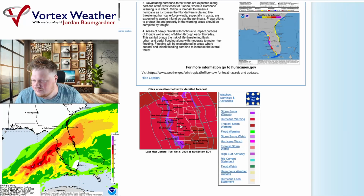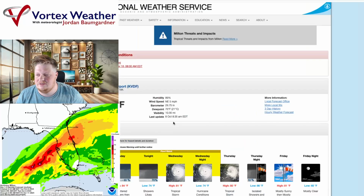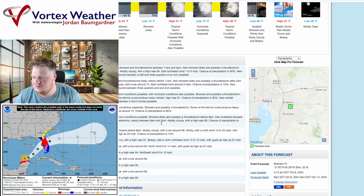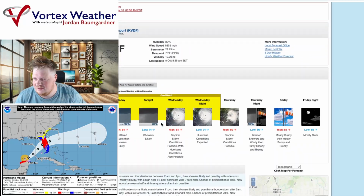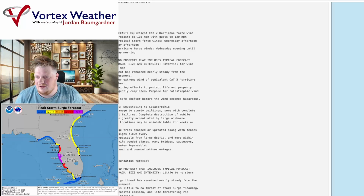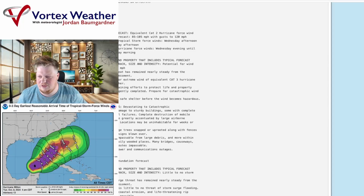And we'll just go ahead and finish out with some of the hurricane warning texts, and keep you updated throughout the day. Again, I do plan on going live tonight to cover some of the latest data that's coming in. Hurricane warning. Latest local forecast is Category 2 hurricane force winds. This is a little bit inland. Peak winds are 85 to 105 miles per hour with wind gusts up to 120. Tropical storm force winds will remain until Thursday afternoon.